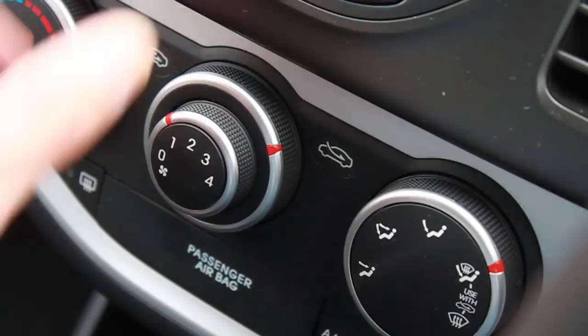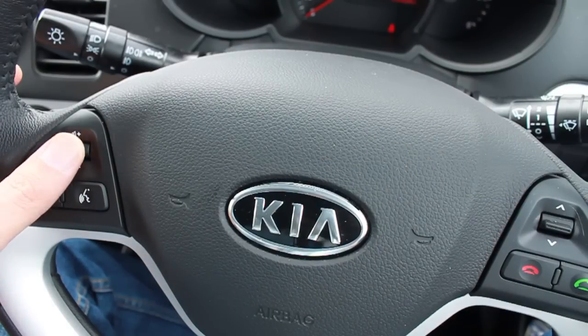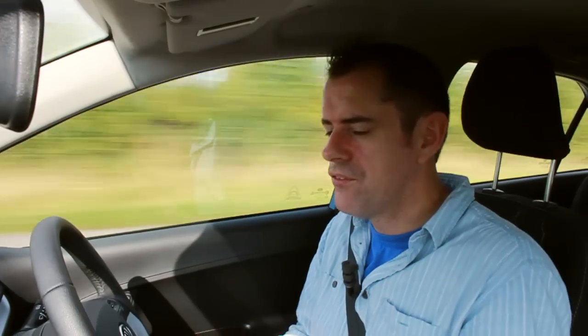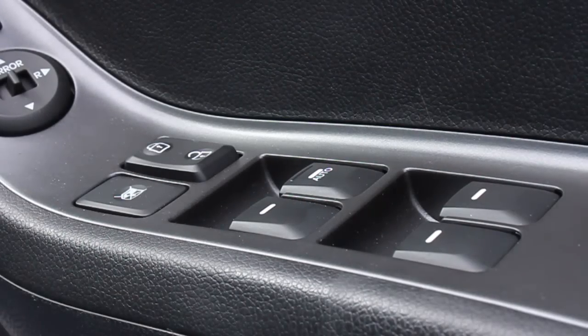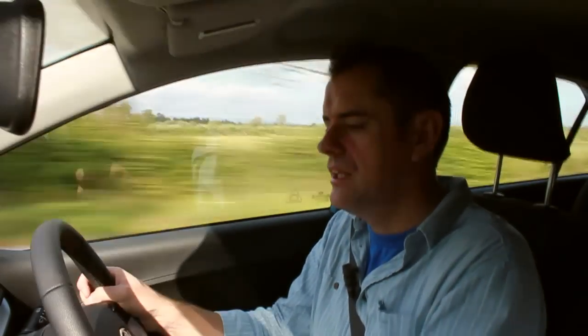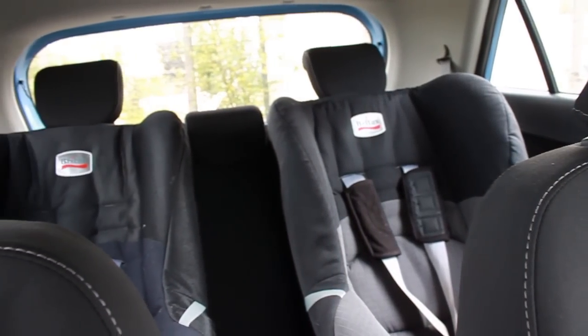Now, this car has air conditioning, a CD player, an MP3 player, you can play an iPod with the cable, and you can play music from your phone straight through the Bluetooth. How many other bits of equipment do you want? This height adjustable driver's seat, 4 electric windows, electrically adjustable mirrors that fold electrically as well. It has power steering, and enough room at a squash for 5 adults, but definitely enough room for 4 without any trouble.